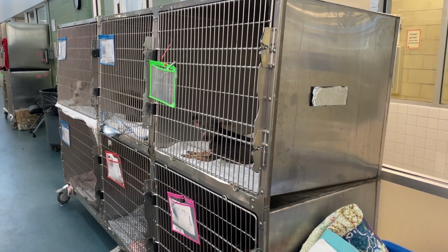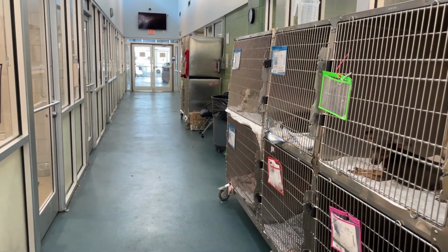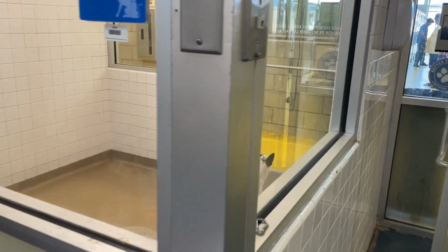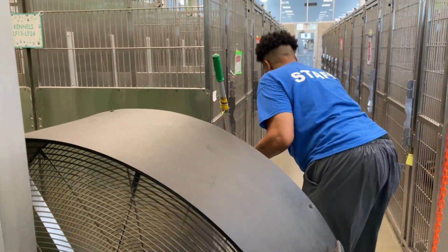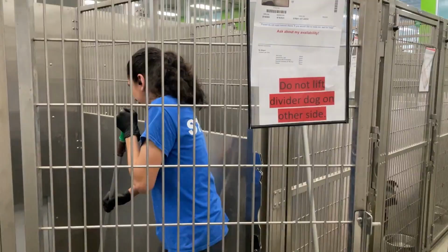Capacity issues can be seen in overflow kennels in the main hallway of our VIP area. While these pets are exceptionally visible, the kennel space is small and causes visual impairment of pets in some kennels. Multiple areas of the shelter also have struggling HVAC systems, which is cause for major concern in warmer summer months.